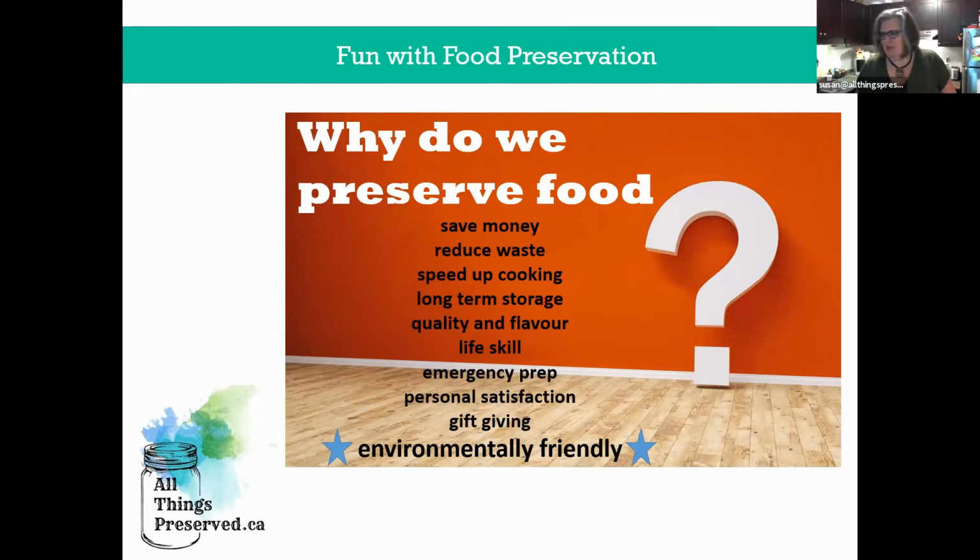Gift giving goes without saying. If you have ever received a jar of salsa that somebody canned from produce that they grew in their own garden, or jam made from peaches that are in season, it can't be beat. So they're truly a labor of love and they're gifts from the heart.